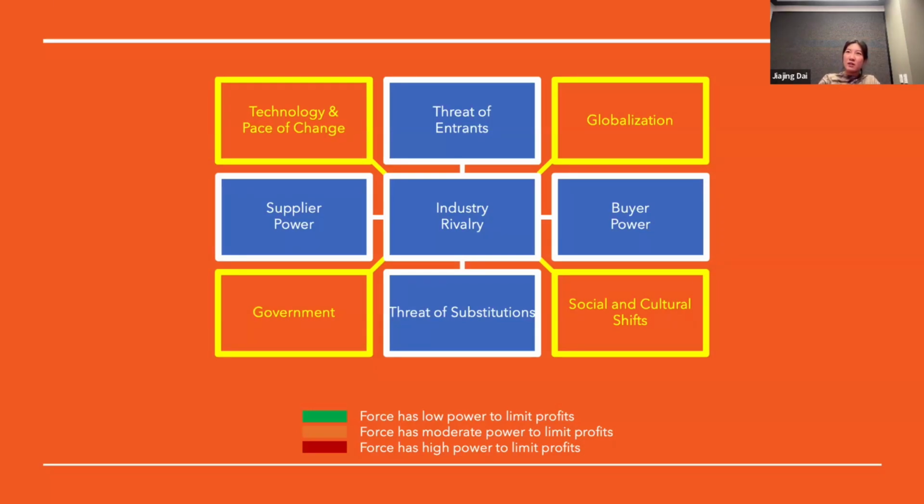Second one is globalization. Back to our OpenAI case, we keep talking about regional models, right? OpenAI is not even thinking about growing internationally into the Chinese market. They're not even targeting the Chinese market in any sense, because the global geopolitics is very interesting between the two countries.